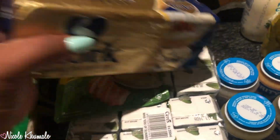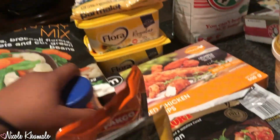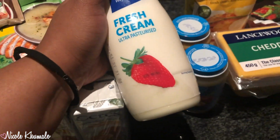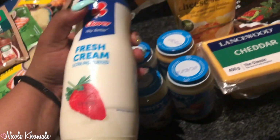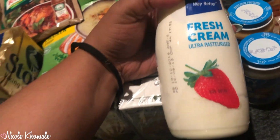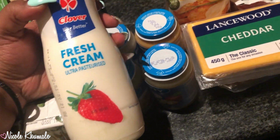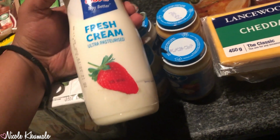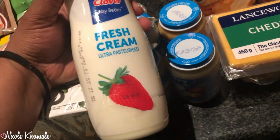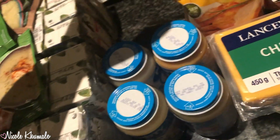We got a block of margarine. We got this cream. We usually get that big Orly, I think it's called, one. I think it's a 1 kg, but I noticed that when I'm cooking, it separates if I put it into something, but that could also be the heat being too high. We still have one in the fridge, but I thought we should switch it up and go back to what we used to use.